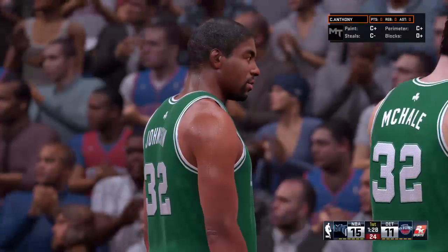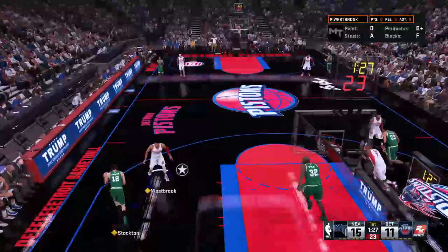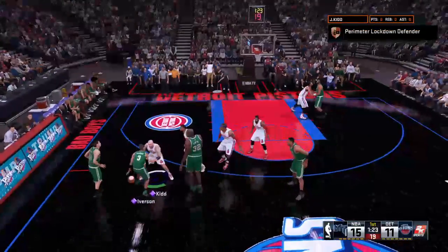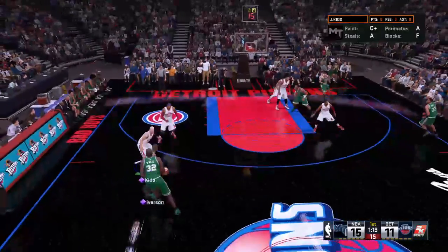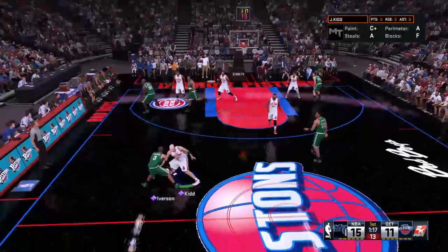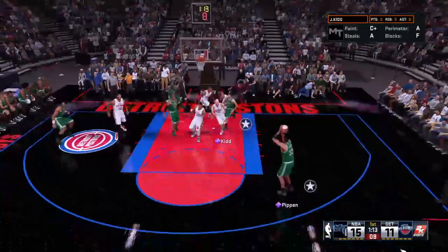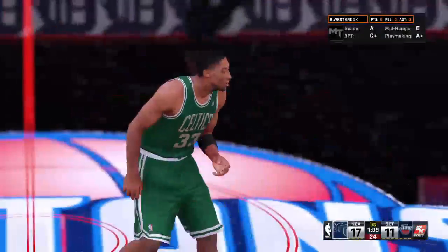So Detroit ends up going with a new group. Davis has gone 50% so far. 2 of 4 shooting. Iverson against Kidd. The drive by Iverson. Outside for Pippen. Takes a big high bounce and goes in.